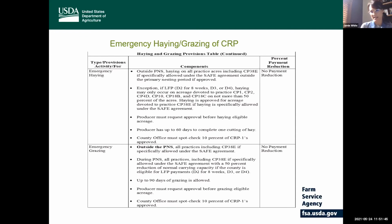So right now, today, early as we are in the grazing season, and obviously we are within that primary nesting season, emergency grazing is definitely an option, and this can take place during the primary nesting season on all practices. If there's an agreement with a 50% reduction of normal carrying capacity, once that county is eligible for LFP payments, which would be D2 at 8 weeks.